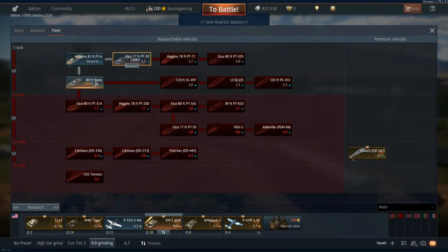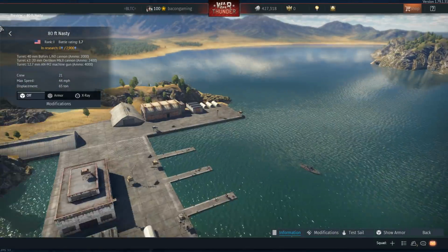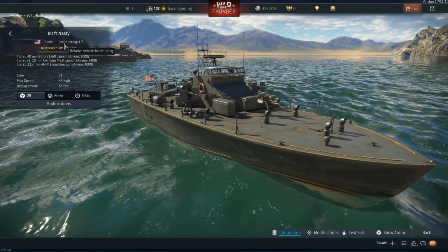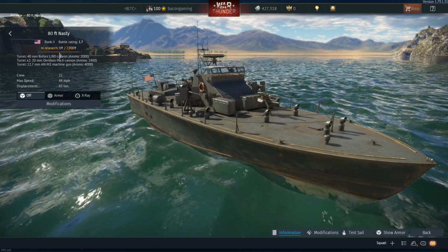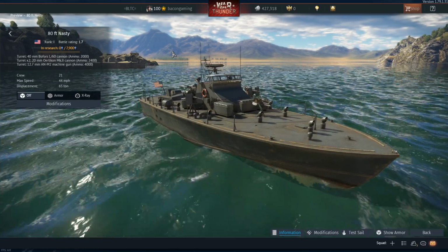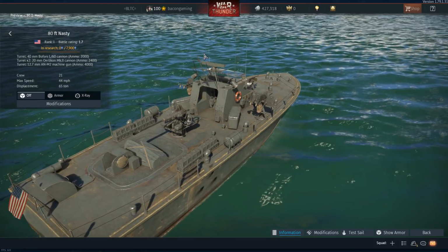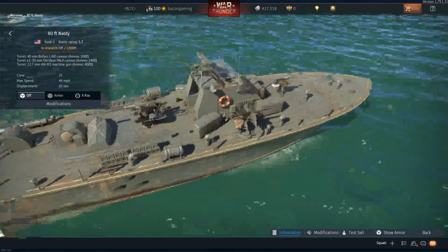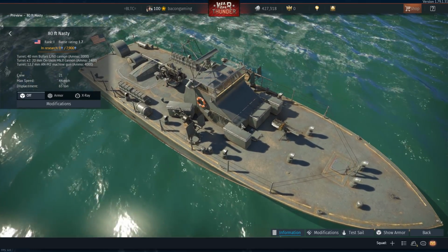So if we go to the 80 feet nasties, we're going to click there. So here we go, this is yet another 1.7 rated rank 1 vehicle. It is yet again 7,900 RP. And this features no torpedoes. This is more of a riverboat type thing. You've got one 40mm cannon here placed near the back of the ship behind the bridge. 2 20mm cannons and a 12.7mm turret.